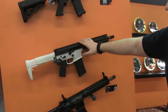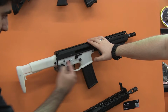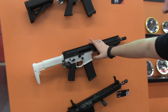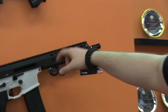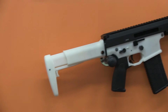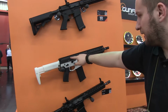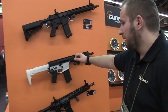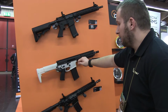This is the Warlord by Dytac. I can see that's 3D printed. The lower receiver and the stock are 3D printed. It's still a prototype, as it says nicely here. It's not based on any existing real steel gun. It's inspired by some. We see some inspiration, for example, from the SCAR, like the monolith upper part, or the Masada. They do the same stuff.